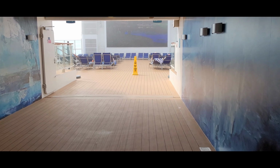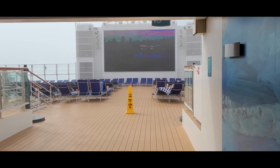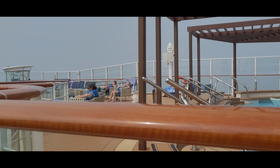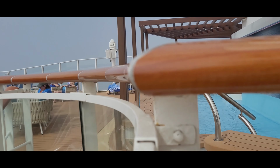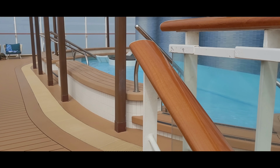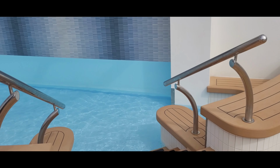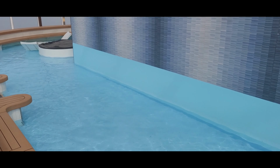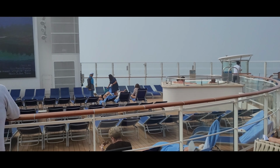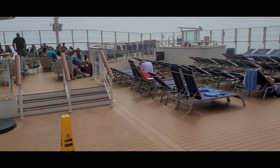This was one of our favorite places on the ship, and I think we came here every single day. There's a bar, a small wading pool, and great seating as long as you get here early in the day. There are two jacuzzis on either side of the movie screen, and those are very popular and have a great view of the ocean.